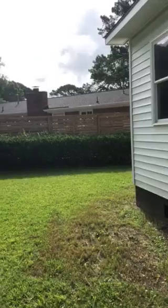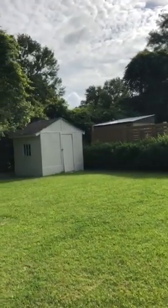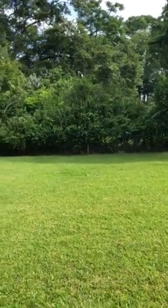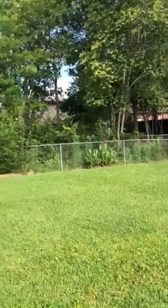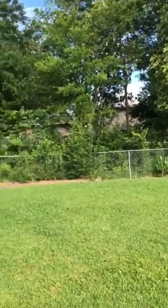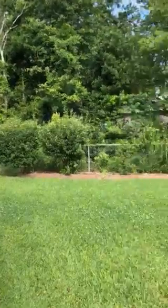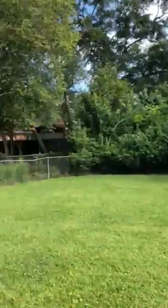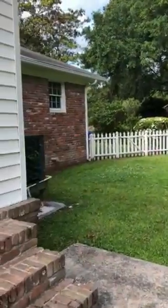Neighbors have a nice fence up over here. Storage shed for lawnmower and whatever else, and a nice green backyard. Got a chain link fence on this side with some mature vegetation, so you don't really see the neighbor, which is nice. So the backyard is pretty private. There's the backside too, which is also private. So nice backyard, little sunroom off of it.